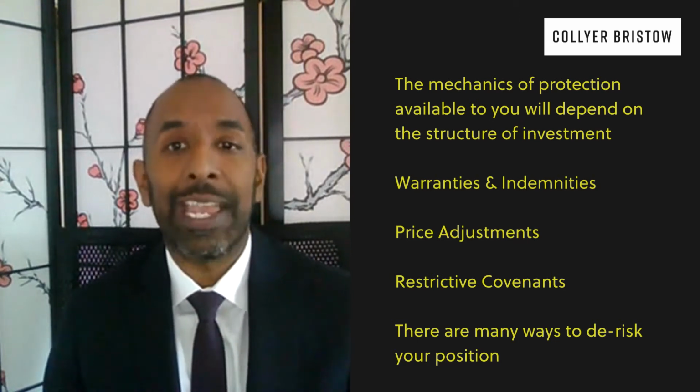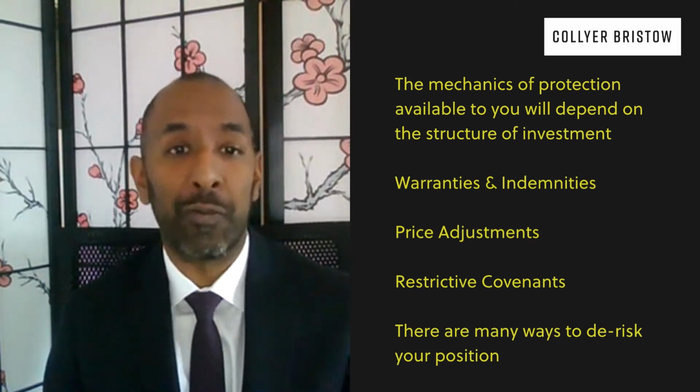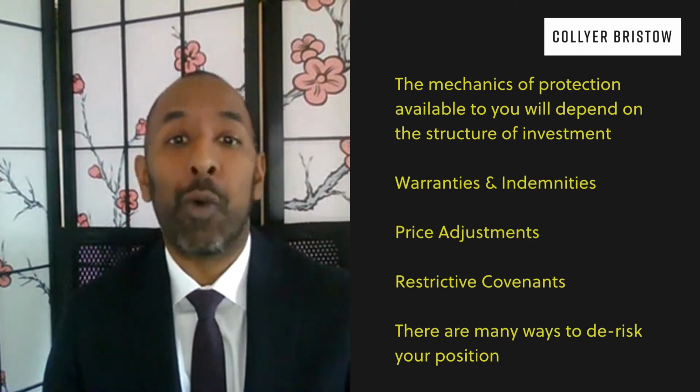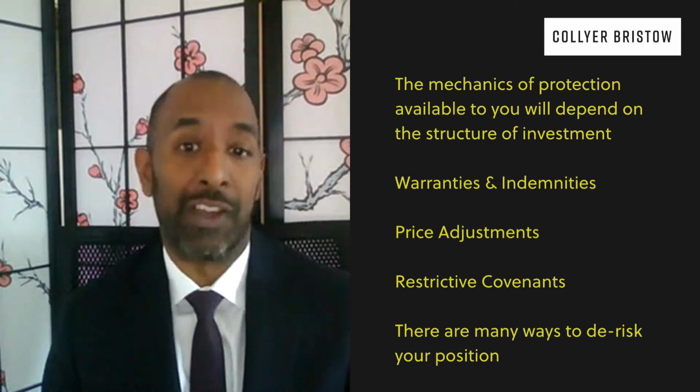There are other better ways to ensure that you're paying an appropriate price for the asset you are acquiring. For example, if you carefully construct the consideration payable by reference to the future financial performance of the target, then you're more likely to be able to ensure you're paying an amount commensurate with the value of the target.